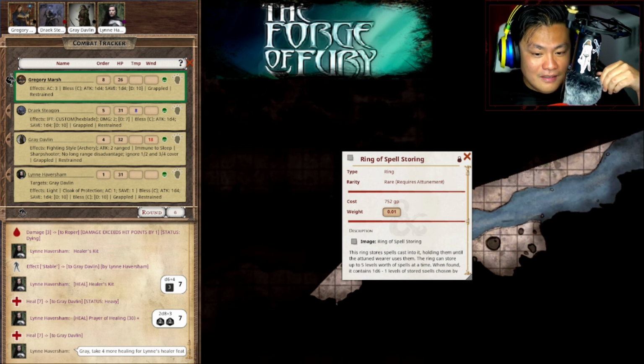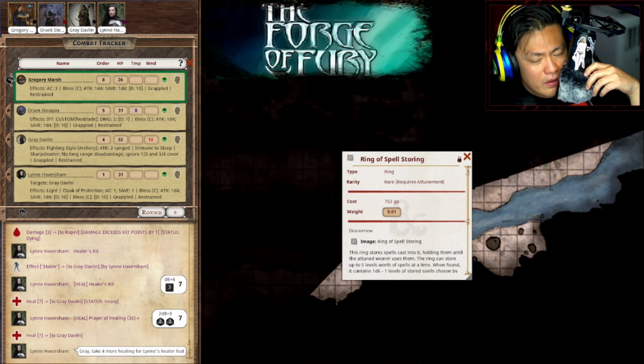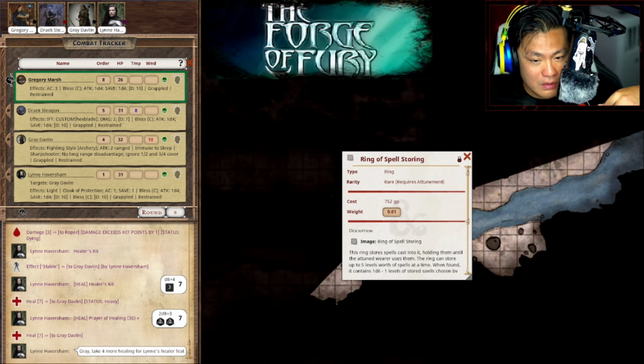Oh, well, in this case, you know what I'm going to do? I take the ring of spell storing and I just put it on. Actually, this ring is going to require attunement. It is a highly valuable magical item, so you can put it on, but you're going to need to do a rest, and then you can attune it and use it. Also, any spellcaster can use it. It's not just limited to a wizard, because it can store any kind of magic. It stores up to 5 spell slots, I believe.